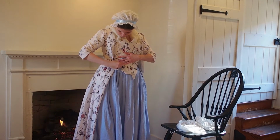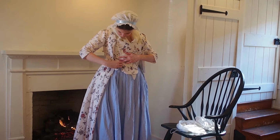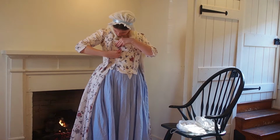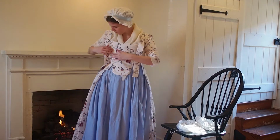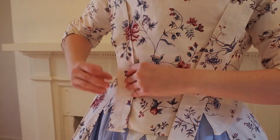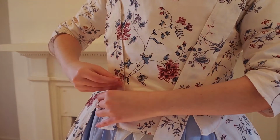This outfit is a depiction of a middle-class woman. The biggest difference between class appearance was not the style or cut of an outfit, but the kind of material it was made from. Silk gowns were reserved for the well-to-do, while cotton and linen gowns were more common for middle and working-class people.